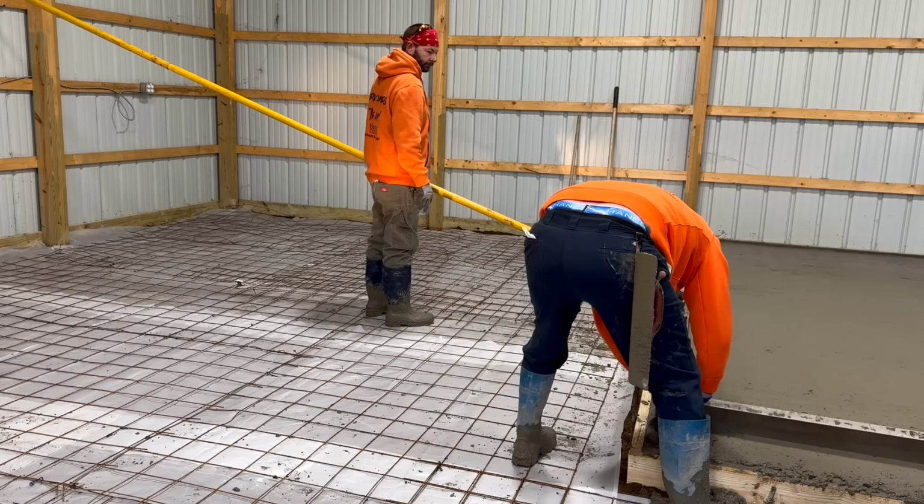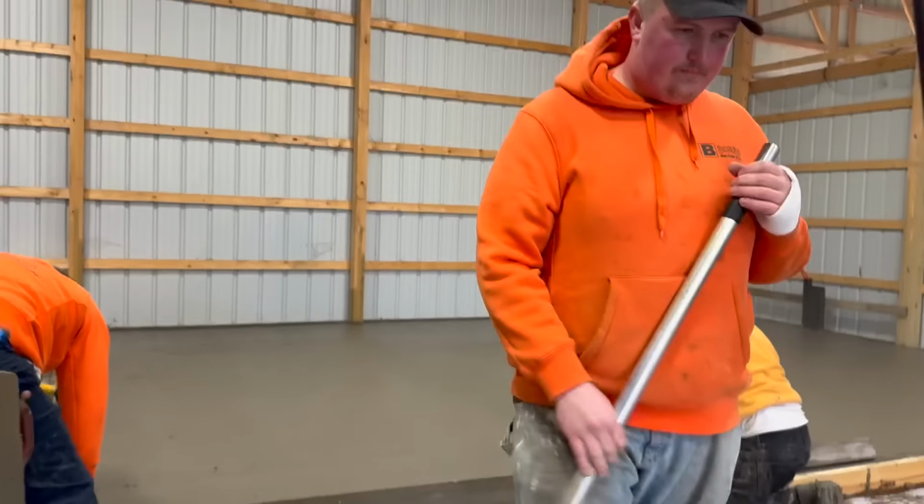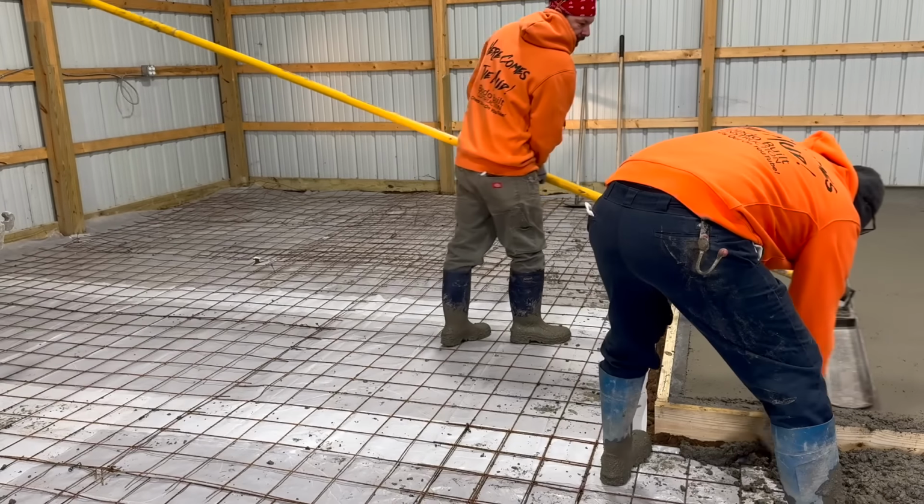Gopher back in action. We got Gopher and Biscuit today. There's Biscuit. He's getting skinny. Biscuit worked the hard all winter.